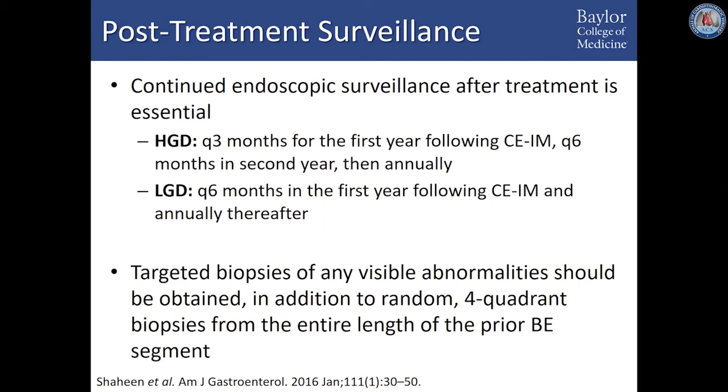For patients treated for low-grade dysplasia, they should receive surveillance endoscopy every 6 months in the first year following complete eradication of intestinal metaplasia and annually thereafter. Targeted biopsies of any visible abnormalities should be obtained in addition to random 4-quadrant biopsies from the entire length of the prior Barrett segment, which should have been previously measured at the time of diagnosis.